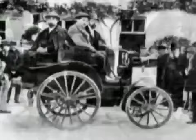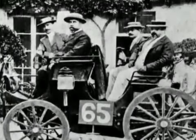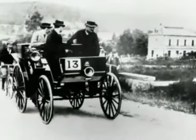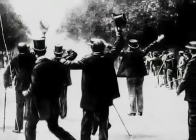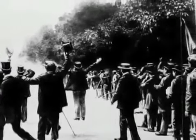France, 1894. The first automobile race between Paris and Rouen marked the beginning of motorsport. Out of 102 registered vehicles, 21 actually started, and only 15 reached the destination after 126 kilometers. And of these, 9 were propelled by Daimler engines.